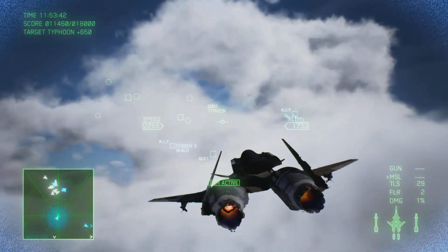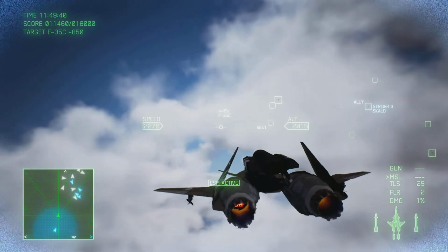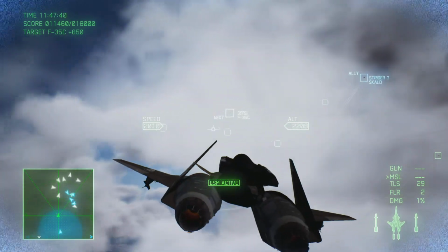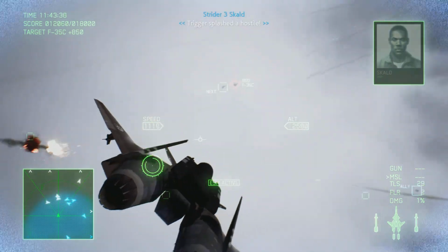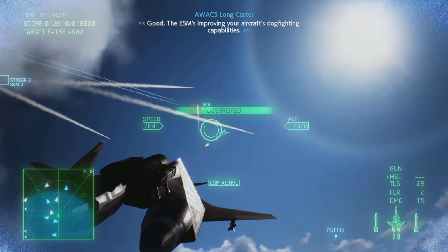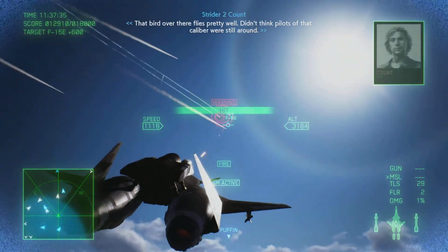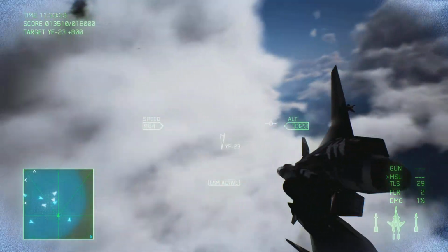Soon enough. Breaking lock, evading! Tiger slash the hostile. Good. The ESM's improving your aircraft dogfighting capabilities. Affirmative. It flies pretty well. The pilots of the Caliber are still around. Target is down.